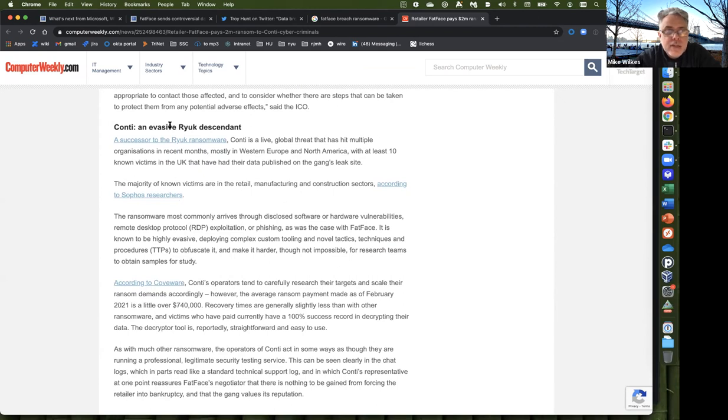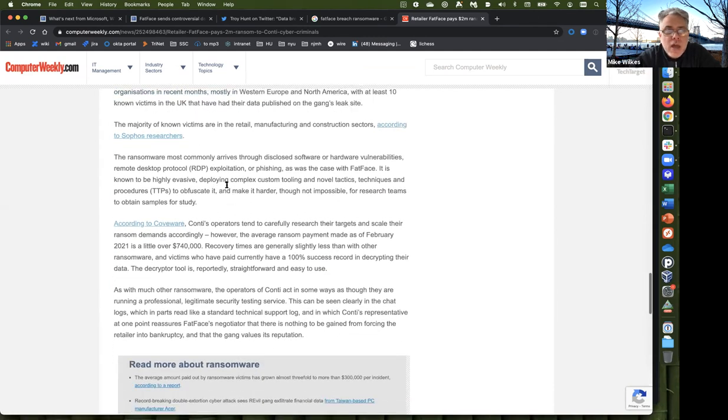Let's see, Conti, an evasive Ryuk descendant. So the successor is the Ryuk ransomware. Conti is a live global threat that has hit multiple organizations in recent months, the majority of victims in the retail, manufacturing, and construction sectors, according to Sophos researchers. Sophos, of course, had a couple of breaches in the last year as well. They're not terribly on top of it. The ransomware most commonly arrives through disclosed software or hardware vulnerabilities, remote desktop protocol exploitation, or phishing.